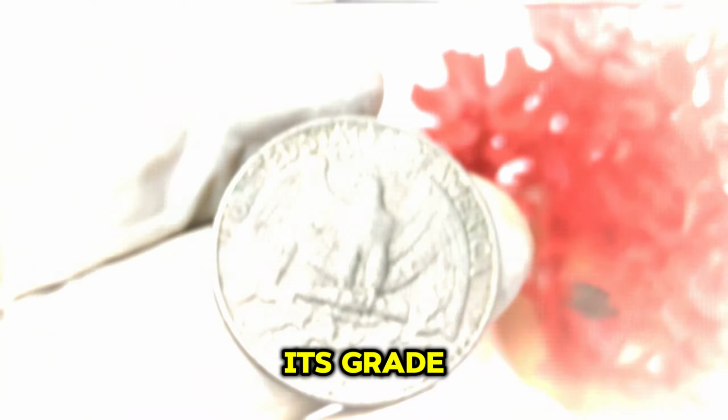Surviving population: many coins from this era were heavily circulated, reducing the number of well-preserved specimens. Condition: like all collectible coins, the condition plays a crucial role in determining its value. Uncirculated or nearly pristine examples fetch higher prices. Demand: the demand for this specific coin among collectors greatly influences its market value. As more collectors seek to complete their sets, the price can rise significantly. Historical significance: coins with unique historical significance or errors can command higher prices at auctions and among collectors.